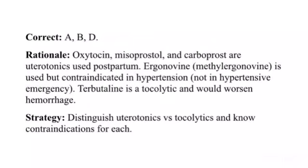Correct. A, B, D. Rationale: oxytocin, misoprostol, and carboprost are uterotonics used postpartum. Ergonovine, methylergonovine, is used but contraindicated in hypertension, not in hypertensive emergency. Terbutaline is a tocolytic and would worsen hemorrhage. Strategy: distinguish uterotonics versus tocolytics and know contraindications for each.